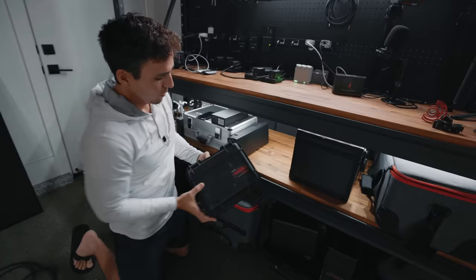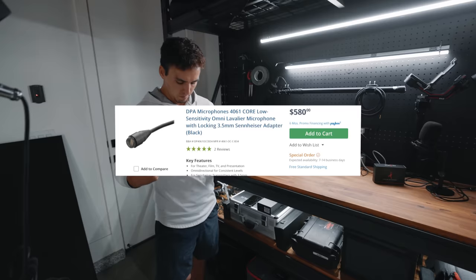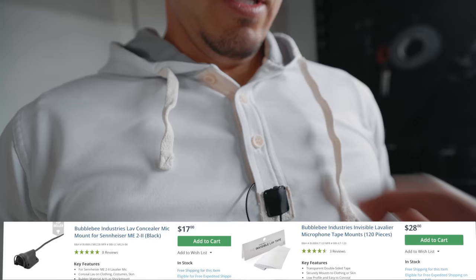We got the Sennheiser lav mic over here. I honestly don't use it a ton anymore because what I'm using right now is a Zoom F2 with, and I've already forgotten this mic. We'll put it on the screen. It's my favorite mic setup. Highly recommend it. This thing's really slick though. It is slick. It just comes right off. That is the Bubble Bee mount, I believe is what you call that.